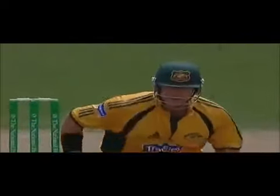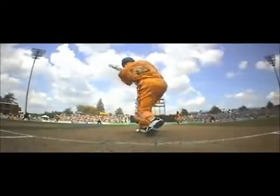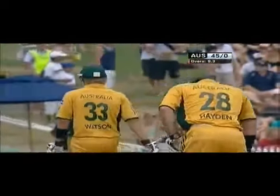And Matthew Hayden getting well forward on this occasion to a cross seamer. Have to run for those. One more, too short and not quick enough to worry Matthew Hayden, that length. And all of a sudden Australia are just kicking into gear, 45 for none.